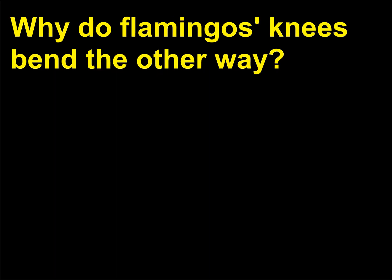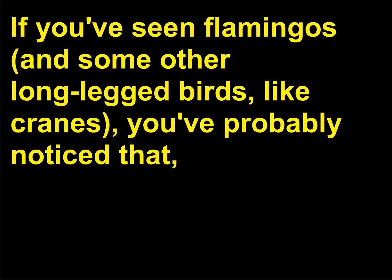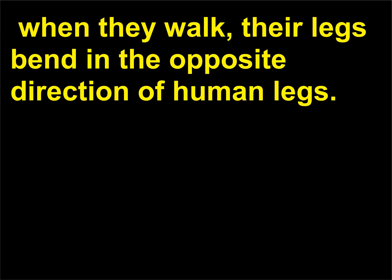Why do flamingos' knees bend the other way? If you've seen flamingos, and some other long-legged birds, like cranes, you've probably noticed that when they walk, their legs bend in the opposite direction of human legs.